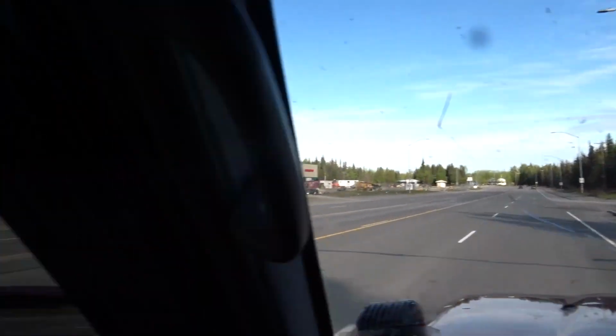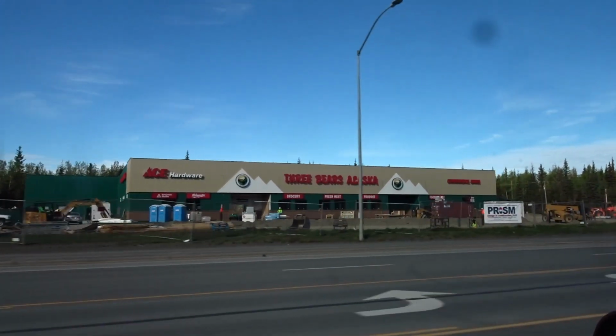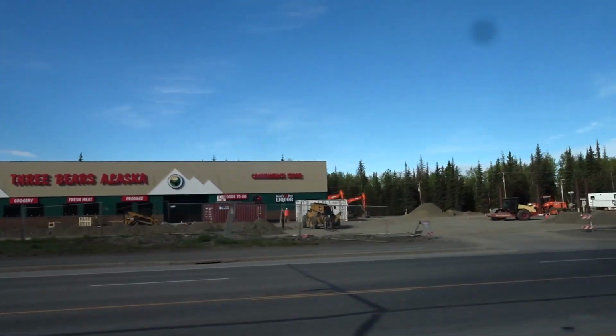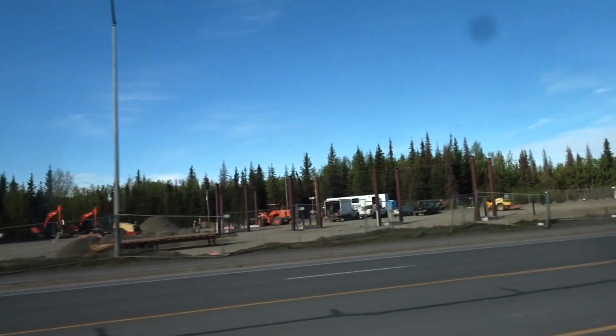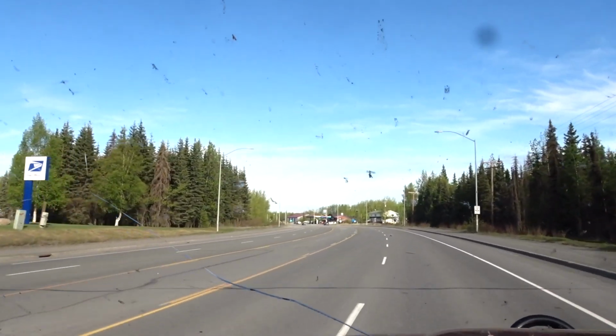Oh, they got a new Three Bears location. Check that out. This is brand new. They must have built that last winter. That's awesome. That's good to know. Sterling has a Three Bears now, so that's awesome.